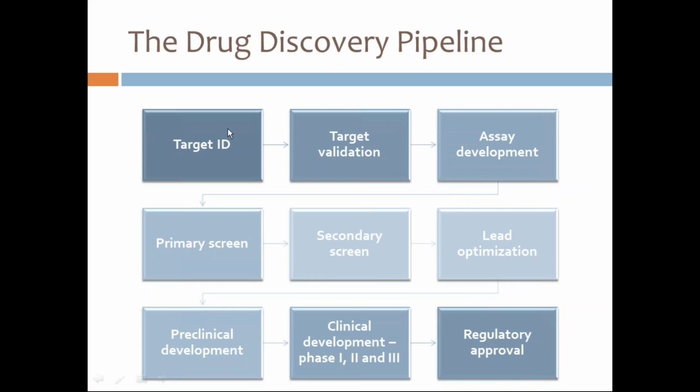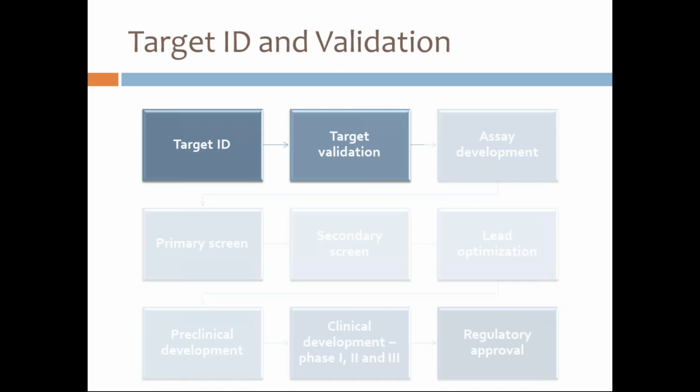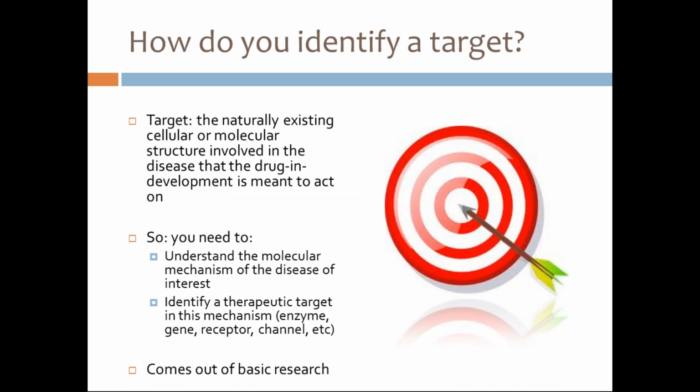And I'll just kind of have this slide pop up a few times to show you where we are in this process as I'm talking you through it. So let's start with the beginning, target identification and validation. And first, let's talk about what a target is. What's the definition of that?